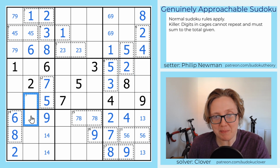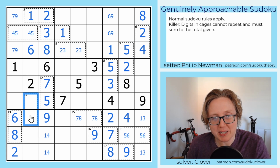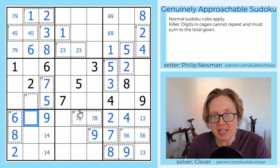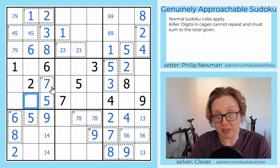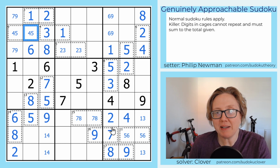So now let's do the same thing down here. We can't have a 6-7 sum. We can't have a 4-9 sum because we already have both 4 and 9 in this row, so this must be 5 plus 8, the only remaining way. That gives us these 2 digits because we have 5s in these columns now.